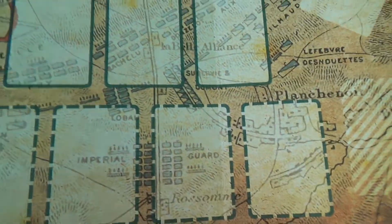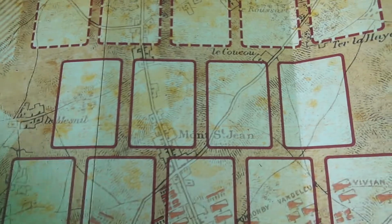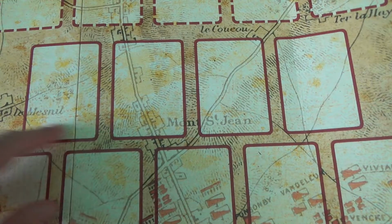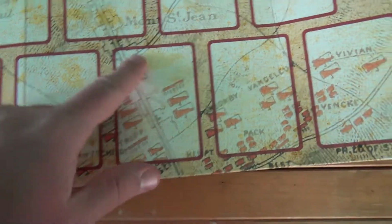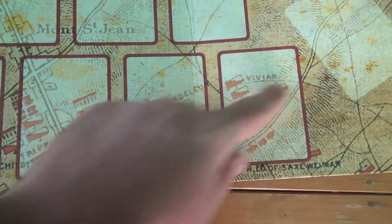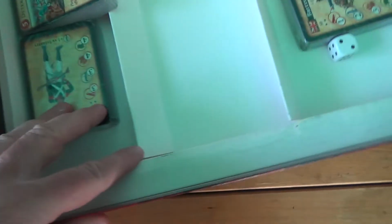With the order of battle, with the French order of battle, the southern part, and then seemingly we have the northern part, the road to Waterloo, Mont Saint Jean, with the Allied order of battle. So, nice mounted board. Two pieces of it.